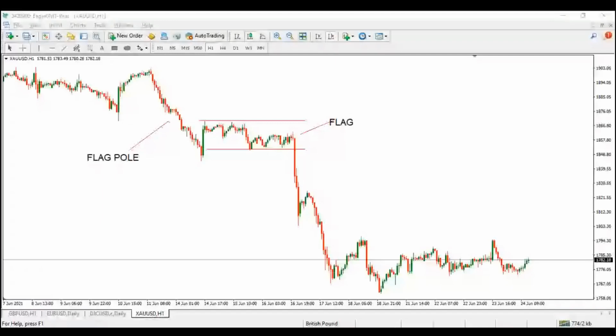Brilliant. Now let's proceed. Now that we've seen an example of a reversal pattern and a continuation pattern, you see what happened on this flagpole. It continued to the downside. The reversal, it changed direction from the upside to the downside. Do you understand now?